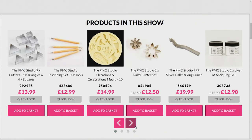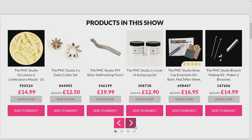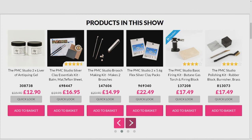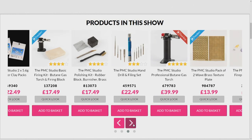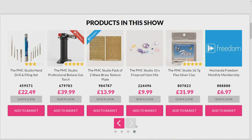You'll be able to see on there your moulds, your scribing tools, your hallmarking punch as well. That's so cool to get that, because you're making pure silver, or practically pure silver, 999 purity. So you can get your hallmarking punch. I know how busy that's been on previous shows. Then you've got your Butane Gas Torch as well. You'll need to fill that yourself, so buy your gas on the high street somewhere, because obviously that's not going to come through the post, is it? What's in the envelope? Gas. No, it's not going to be posted to you. You'll buy the gas to put inside the torch.